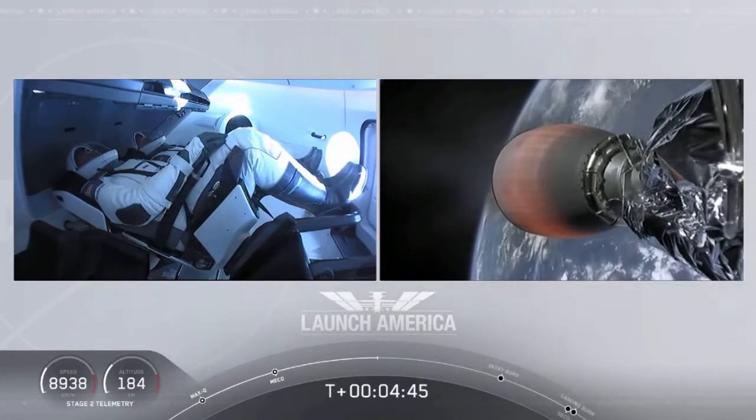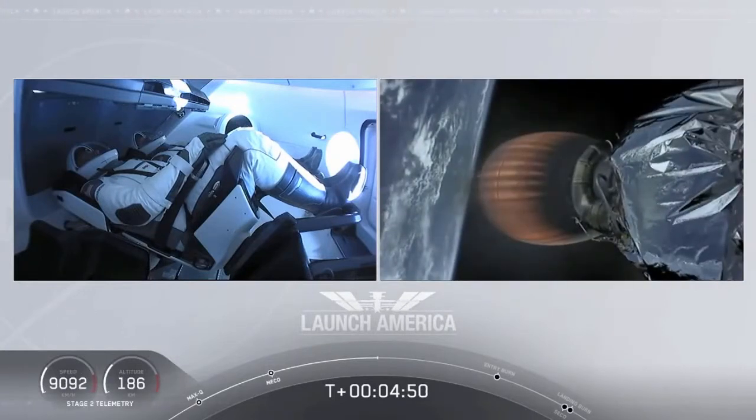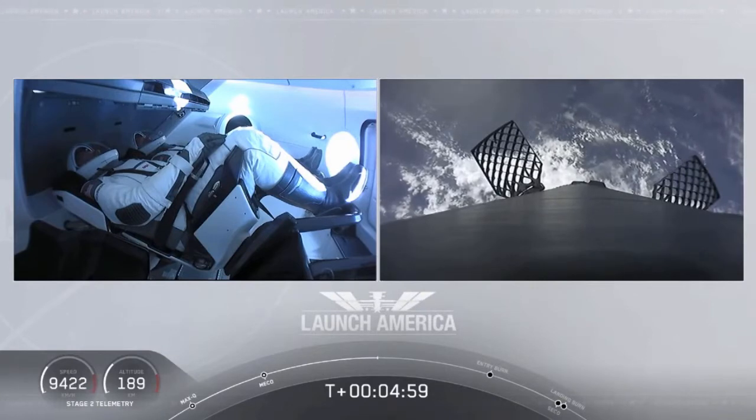A little over 4 minutes, 40 seconds into the flight. Bob and Doug are flying at more than 5,600 miles per hour. SpaceX: Dragon, nominal trajectory. Already almost 200 miles downrange from the Kennedy Space Center. Nominal trajectory continuing.